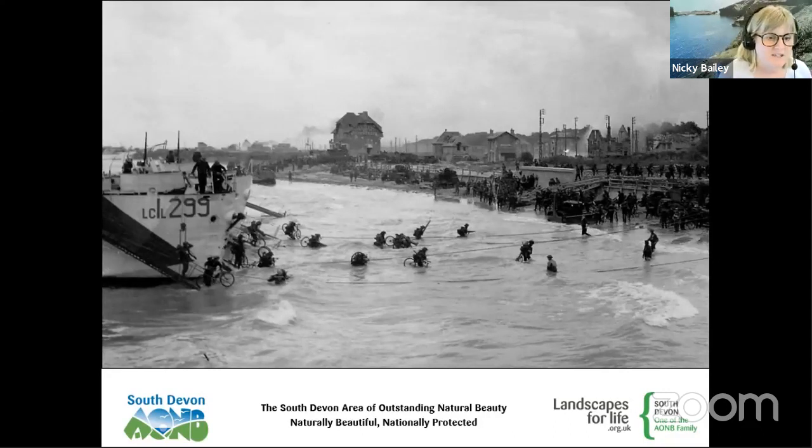This is some pictures which I managed to find showing the actual D-Day landings in France. And I was just really struck by how normal it all looks on the beach. I suppose in my mind it was going to look a bit like Slapton, whereas actually it doesn't. It's just a town with people living there and things going on, but so there's the soldiers all coming in and bringing their bikes, as well as all the equipment coming in to land on the beaches.